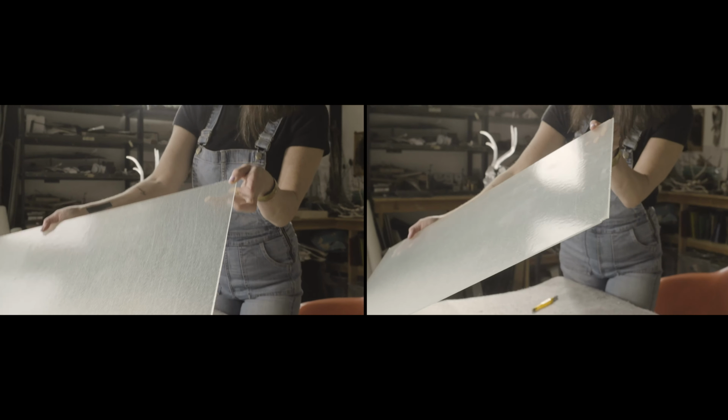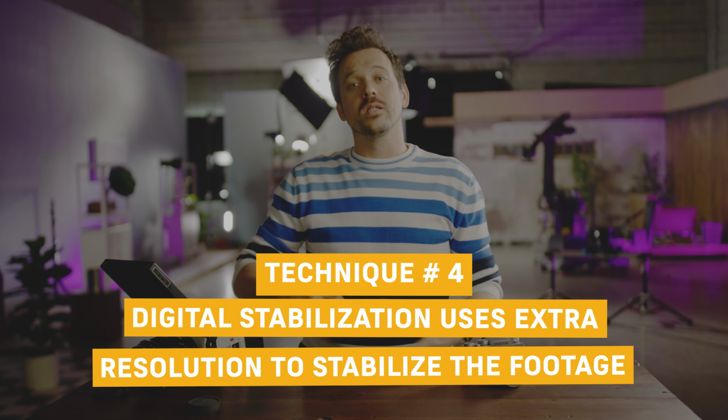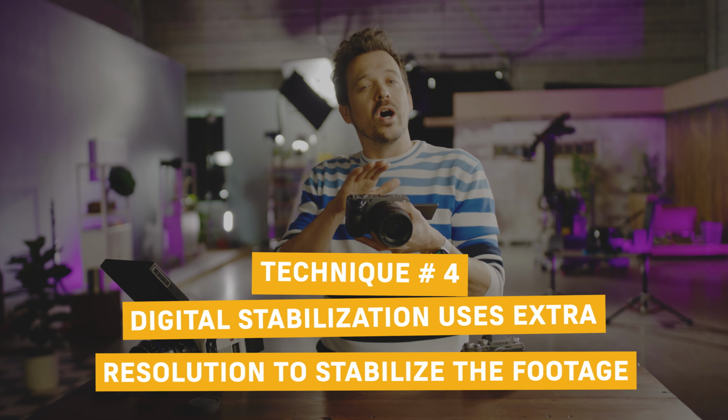Now, technique number four is to understand the role of digital stabilization. Digital as opposed to optical. This is where we're gonna use the resolution of your image to stabilize the shot, and in doing so, you're gonna be cropping in and losing some of the edges of your image. A camera like the Sony FX3 lets you turn on digital stabilization and optical. You can choose which or both.